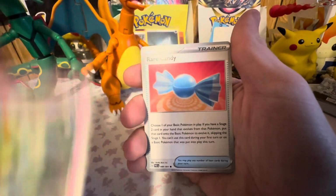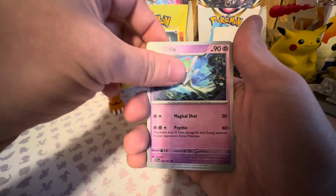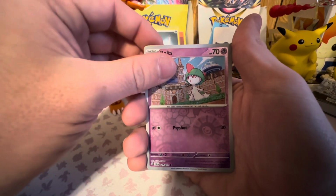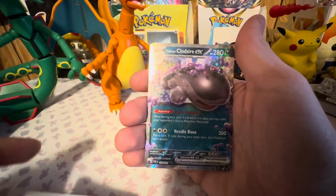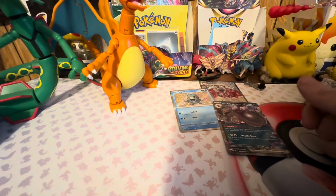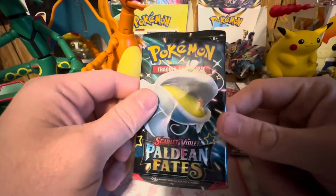But yes, like I said, I was at my local Walmart yesterday and just didn't happen to see anything that I wanted. All right, so no shiny there, but we got a Ralts after the Kirlia. And then of course we got our baby shiny form of this, and awesome, we got a Paldean Clodsire EX. And of course here are some reprints of cards from the first few sets because they are playable.